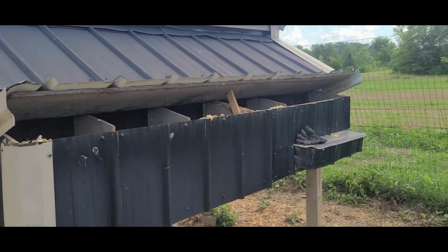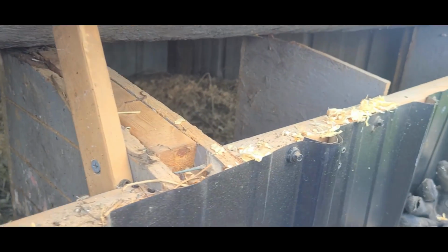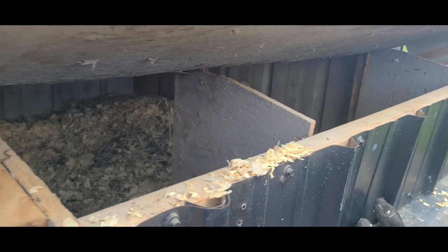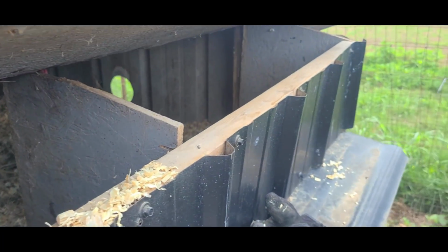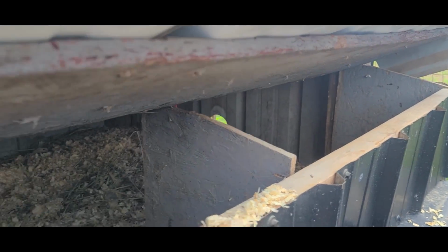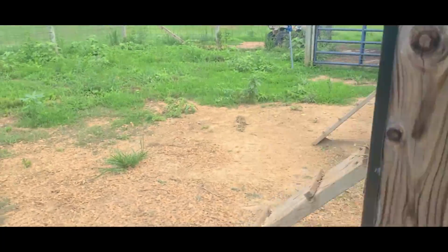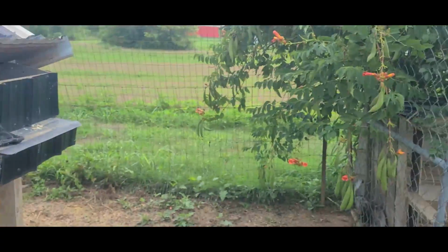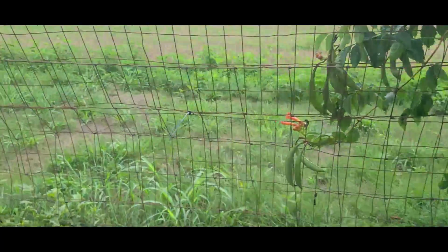Well, just wrapped up one project. Got the nesting boxes opened up, and they're all cleaned out finally. Got some new bedding in there. So maybe they'll like using that a little bit more. And guess we're on to the next project, which might be fixing some of this fencing. I haven't quite decided yet.